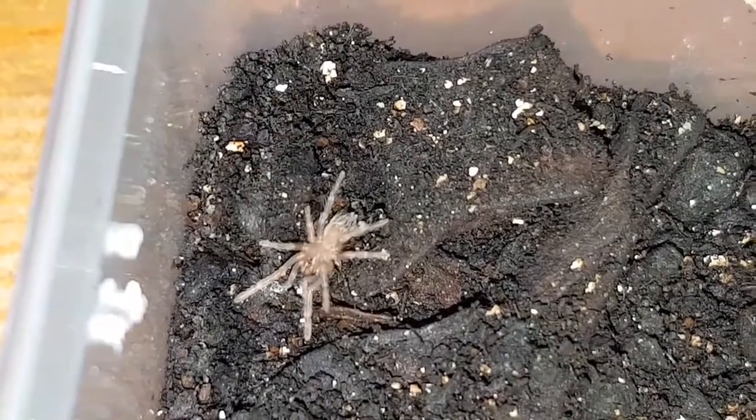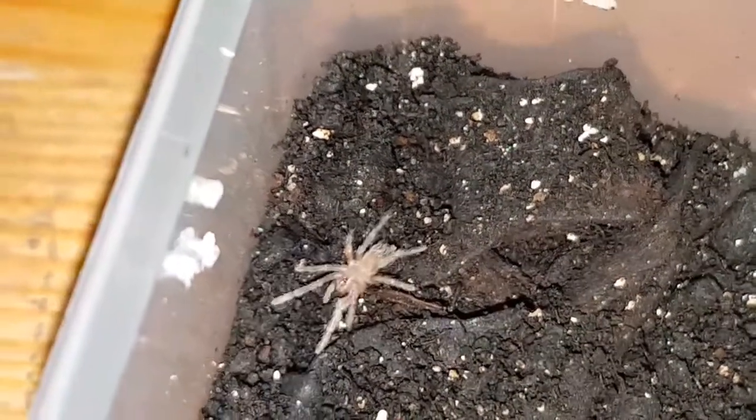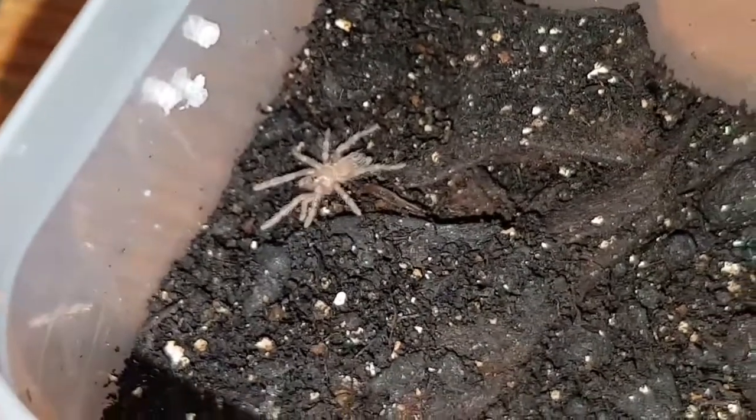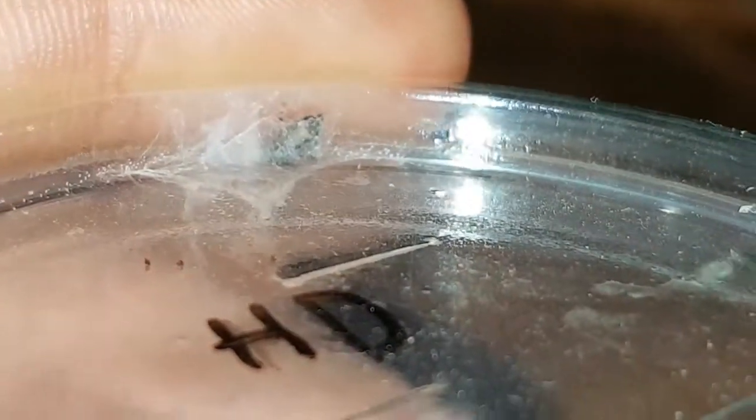So I just hope this one goes from strength to strength to strength and grows into the beauty I know they can become. Okay, let's see what's next. Okay, so this wee one has created a web up there. It's sitting kind of in the rim of the lid, so I'm not at this moment in time going to risk taking it out. It's Hylus diardi.